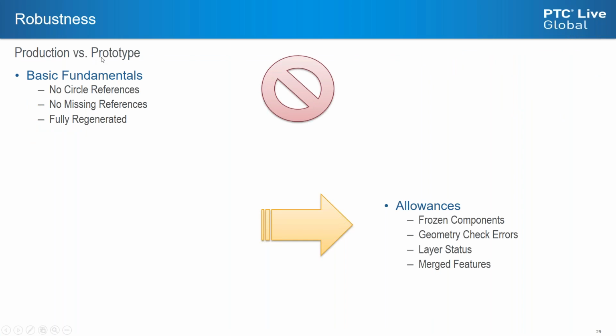So basic question here, production versus prototype. There are basic things that we don't want. So we don't want circle references all the time. If we have missing references, we want ModelCHECK to error that. We want to make sure in this case, no matter if it's a production or a prototype, that it's fully regenerated. We don't want any model within our system checked in not regenerated. But maybe on a prototype, we don't mind frozen components. Maybe a geometry check on a plastic model is okay if it's in prototype mode. Layers. If I'm working on it every day from a prototype standpoint, maybe we don't mind if there's layers that are not blank. But each one of those things in a production atmosphere, we don't want frozen components.